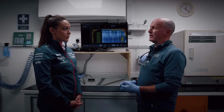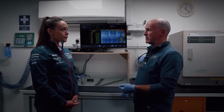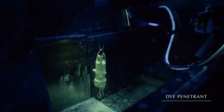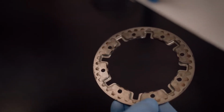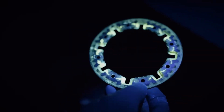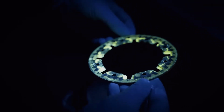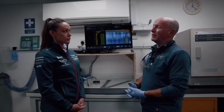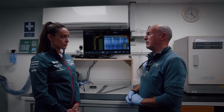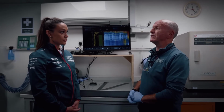And then the second one is dye penetrant, which uses a fluorescent dye, which we coat the components in, then we wash it off, and then we inspect it under fluorescent light conditions, and any imperfections will show out on the surface of the component. The disadvantage of that is that you can only detect surface components, surface cracks, sorry. You can't detect anything internal. So the ultrasound is a better method for doing that because you can see inside.